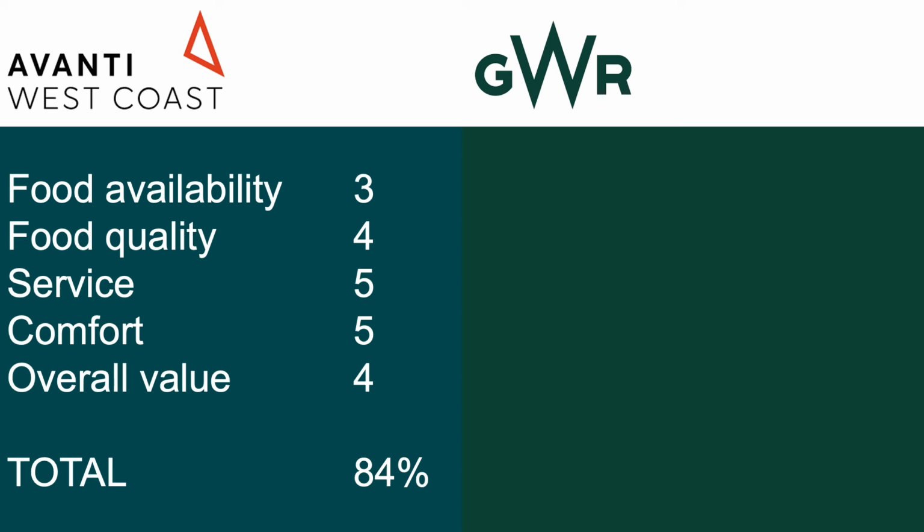Avanti, food availability. Okay, it's quite a limited menu, and one of the menu options wasn't available. But there's still quite a lot of choice, and there was hot food available, which was appreciated. Evening meal time, I wanted some hot food, and I had a really good, delicious meal. Which brings me on to the food quality. The croque was absolutely superb. It was really good. The quality of the drinks was superb also, so can't really complain about the food quality. Wasn't Michelin star, of course, but wasn't the old British Rail curled up sandwich.